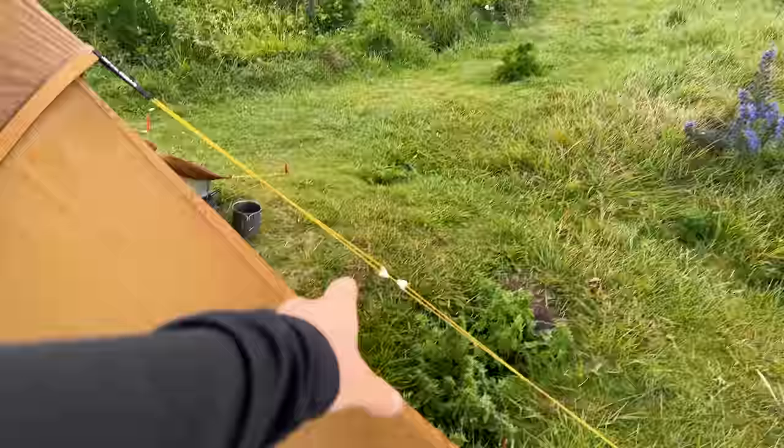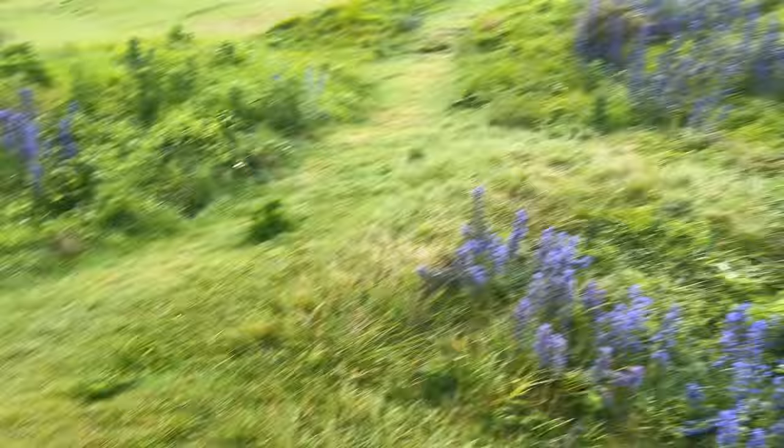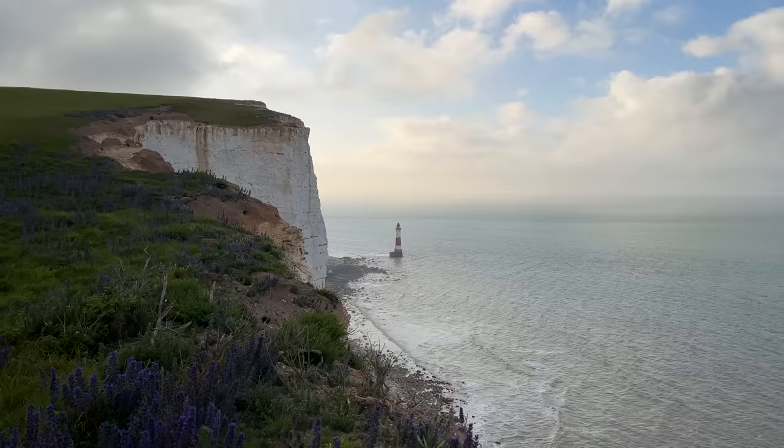That is my view from the tent. One of the best ones, probably. This is one of them spots where I was like, have I made the wrong choice here? Last night it was pretty difficult to find a good spot where it was kind of out of the way and relatively flat with a good view. I think I found it. I'm glad I did.